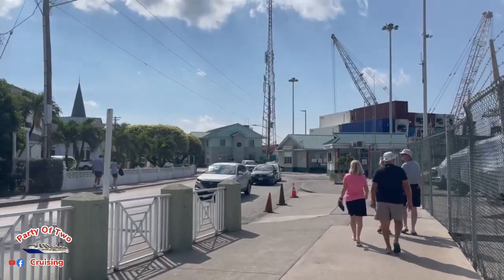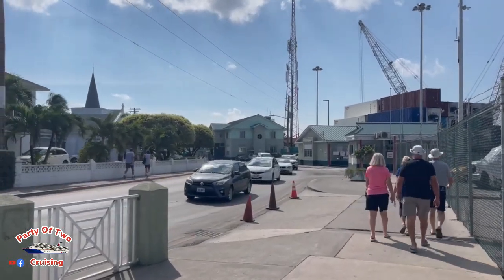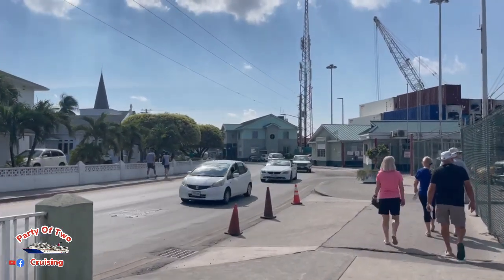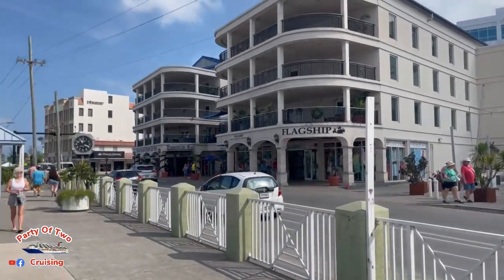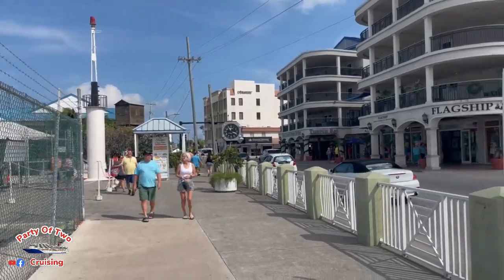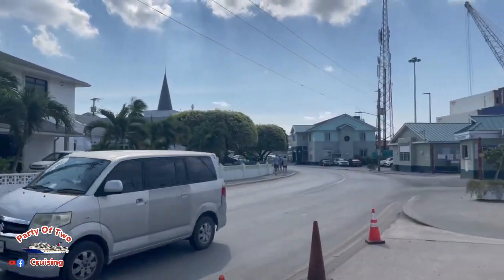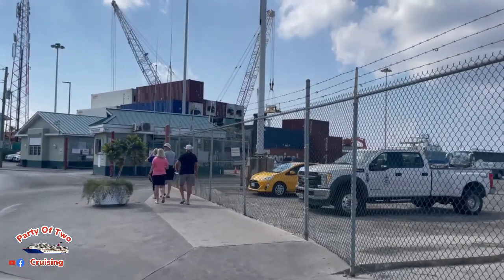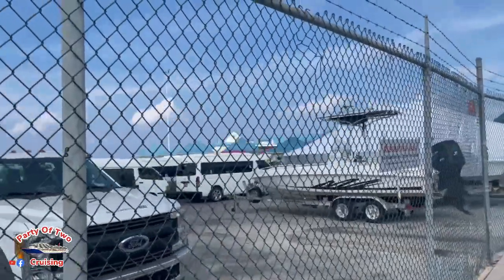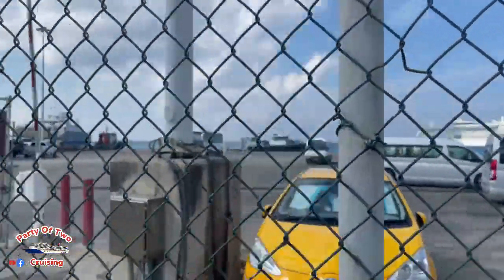This is the main road. They do drive on the left side of the road. Or should I say the wrong side? We drive on the right side. And then it runs all the way down to 7 Mile Beach. This is where your bars and all your shops are located. And it's a little industrial as well. Get off the ship, you're gonna walk down here, and this is where a lot of your shuttles pick you up for your excursions.